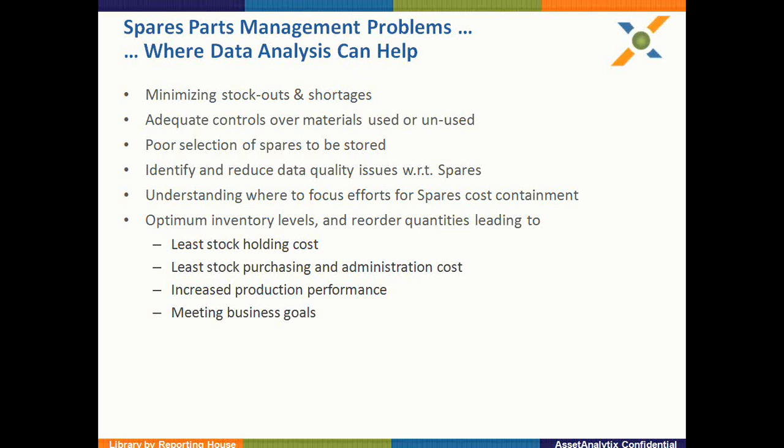Or in some cases, there will be a central storeroom, but there is also going to be local storage at a department level, where people will issue items and then not return them. So there are a lot of details that can be highlighted with the help of data analysis. Sometimes, how do you select what spares to store and what not to store? How do you look at the lead times, or the shipping cost associated with it? Or sometimes you have too many rush deliveries, so you can analyze how much we spent on the rush deliveries.